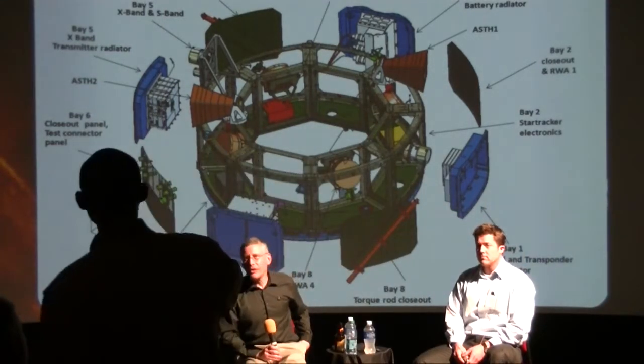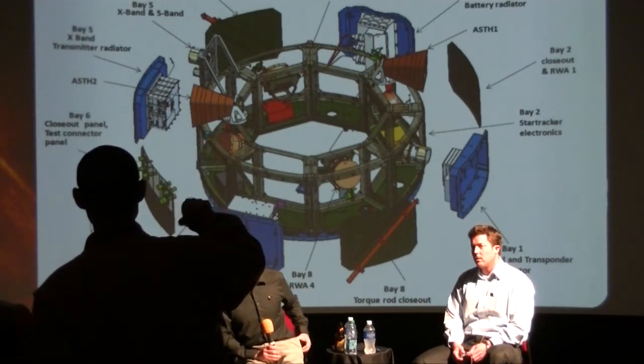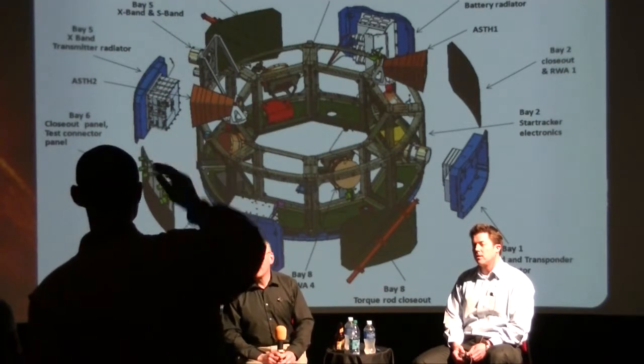So do you call it a spacecraft or satellite? Is it the same thing? Why do you use the Pegasus versus if you launch it like a rocket? Is it because you're trying to get it into an orbit? It's money, size, volume.